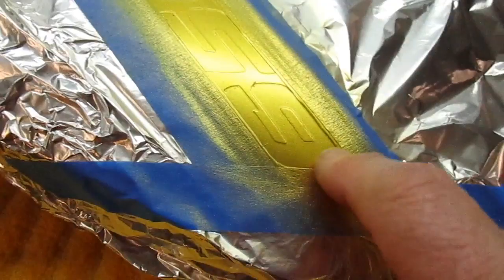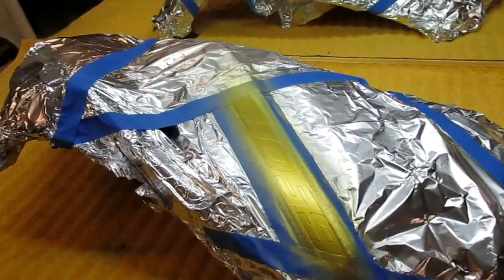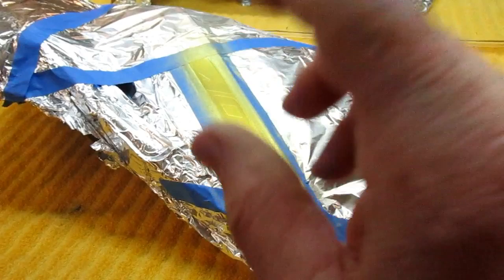But again, anytime I'm taking back masking off, I want to do it using a heat gun. I have this part up by the heating vent so that it would be as warm as possible. I want that tape to be warm. The one thing to never do is put this out in a cold garage overnight and come in when the tape is really cold and go.